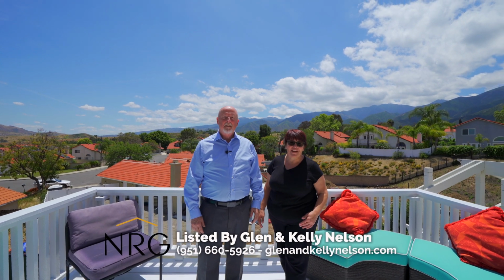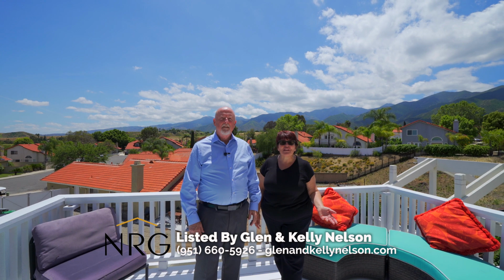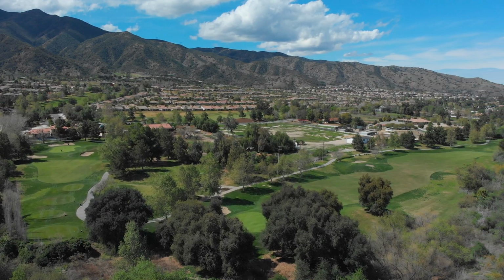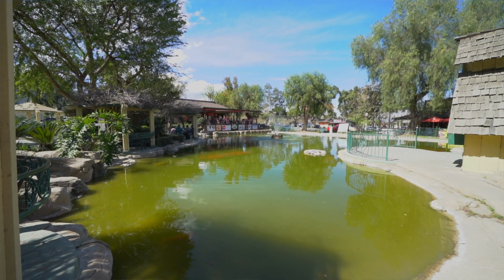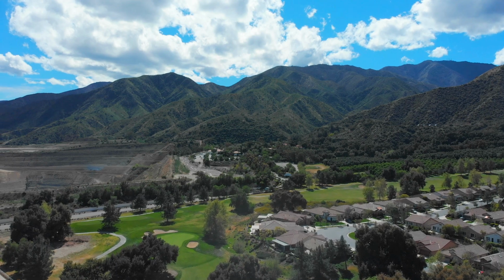We can't say enough how great it is to live right here in Temescal Valley. It's the place we've called home for almost 30 years. Everything's conveniently located within about a 5-minute drive. And you've got Trilogy Golf Course, Tom's Farms, and Glen Hot Springs Spa right here in the neighborhood.